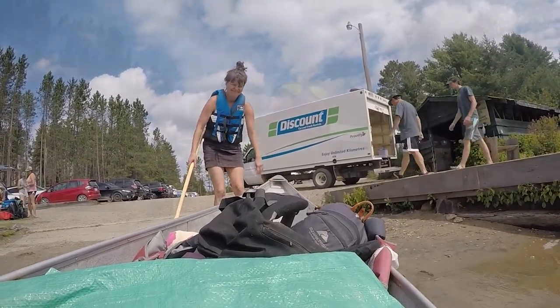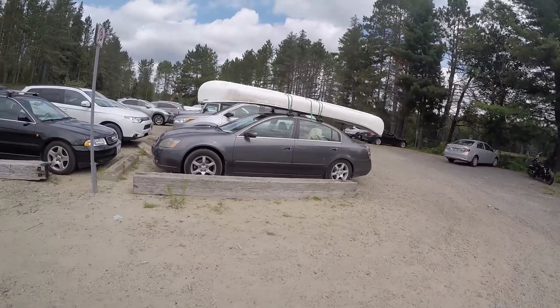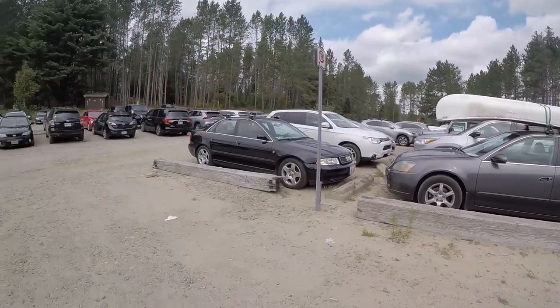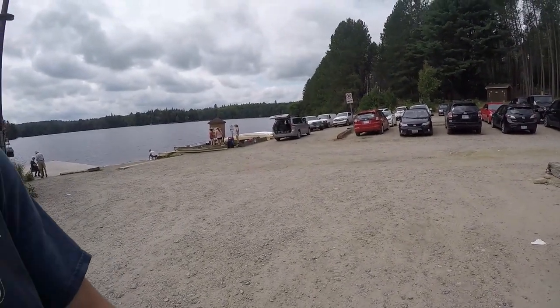We are back at the car. It was 33 minutes for our 2.7 kilometers. Pretty busy parking lot. Some people are on their way out, it appears.